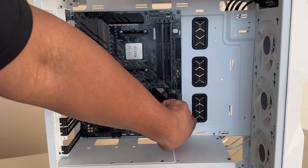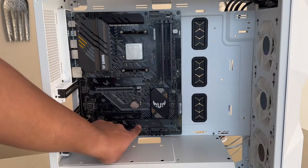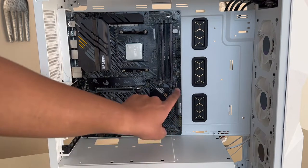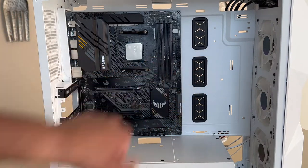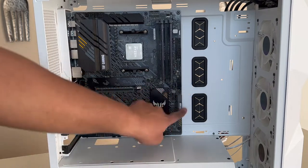But you have SATA lane 6 back here that goes deactivated when you insert a drive into the M.2 lane here. It disables drive 6. You still have 5 other SATA ports, but SATA port 6 is disabled by default when you install a drive here. If you don't install a drive, you have all 6.